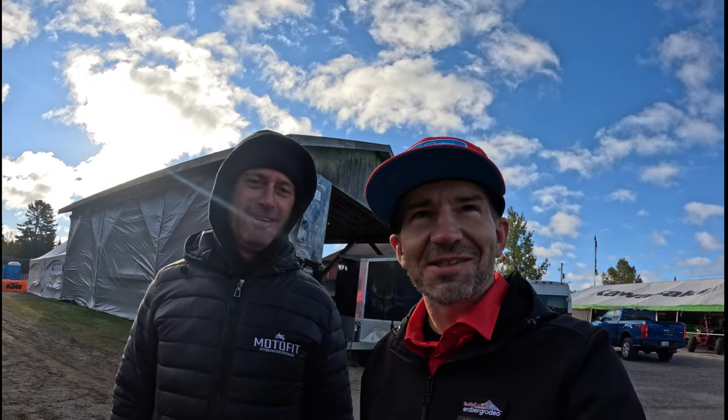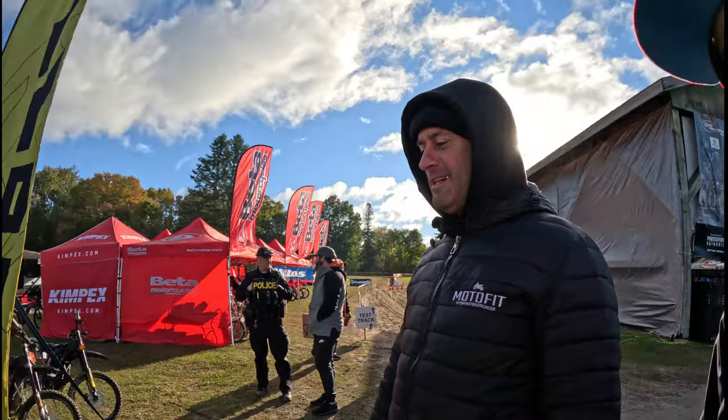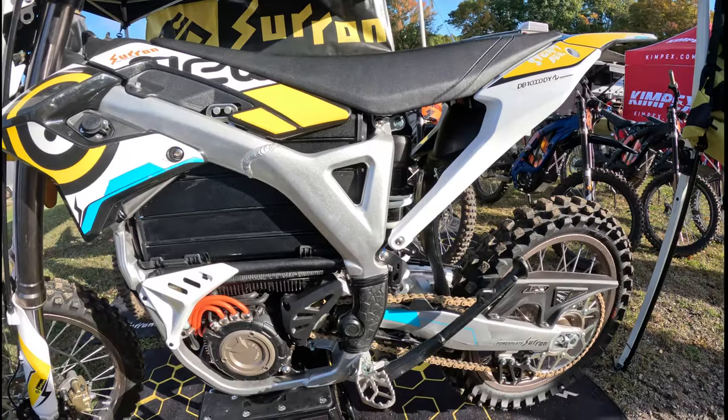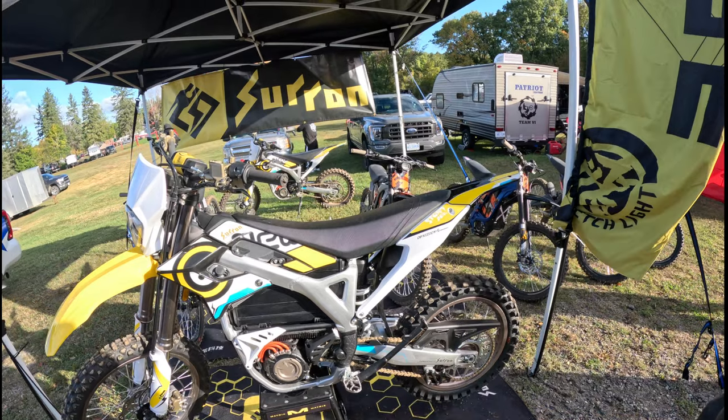For the first time in Corduroy history, they're going to be running e-bikes, and I'm here with Charlie. Charlie's going to tell us about the Surons. Okay, what do we got here, Charlie? Here we got the Stormbee. This is the dirt bike version. Yeah, full-size electric bike. Wow. Does it wheelie? Yeah, that thing can wheelie. It'll stand up on its end.